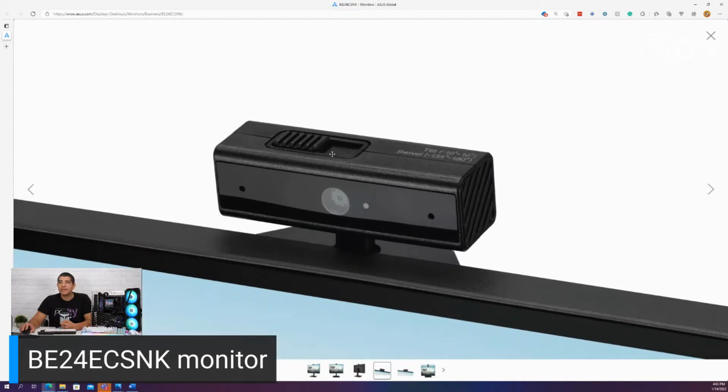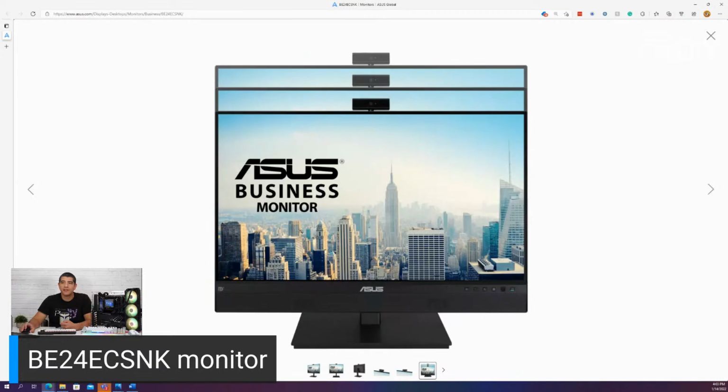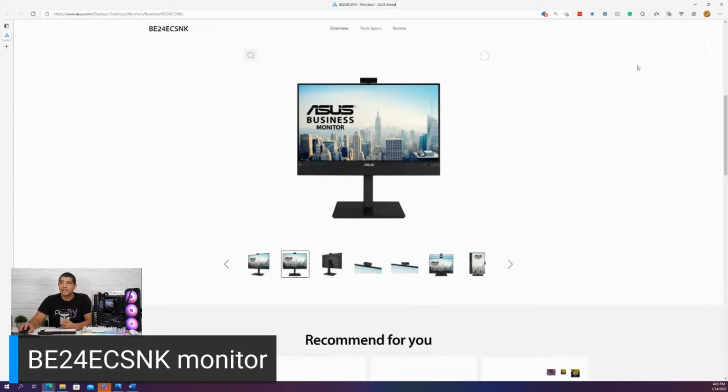You can see right there where I was talking about the hardware privacy. The microphone is built into this as well. You can also see right here the adjustment options in terms of being able to bring the unit up and down, which is going to be very convenient, very nice.